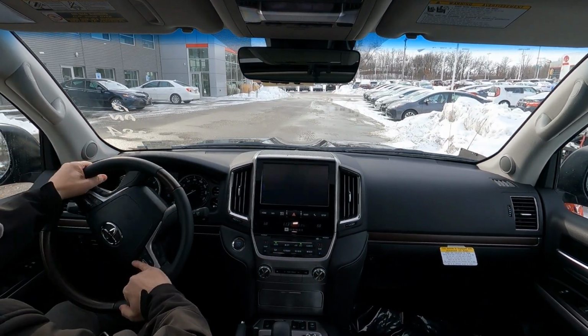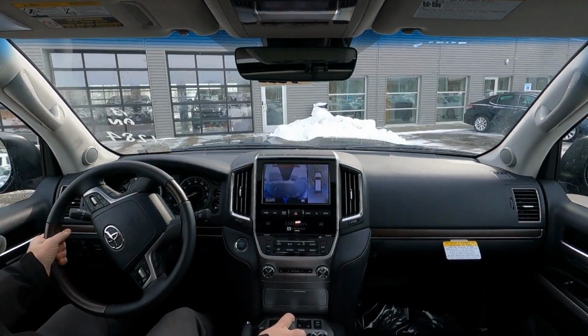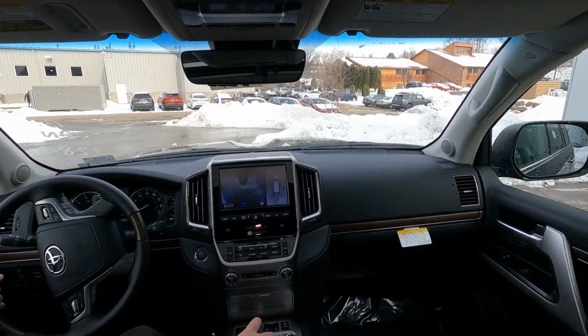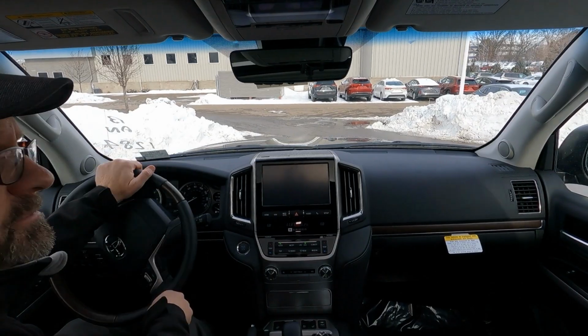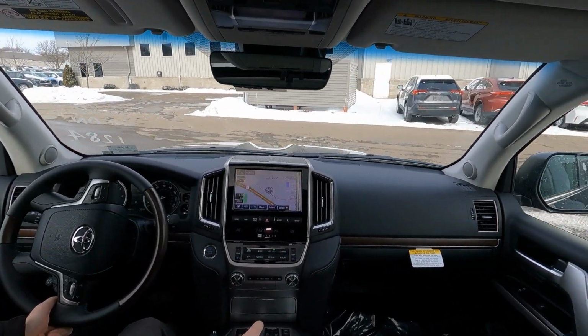I'm going to go ahead and do a circle turn here and just kind of see what that radius is. So I don't know the exact footage, but it wasn't too bad. It was much better than I would have expected out of a vehicle of this size.